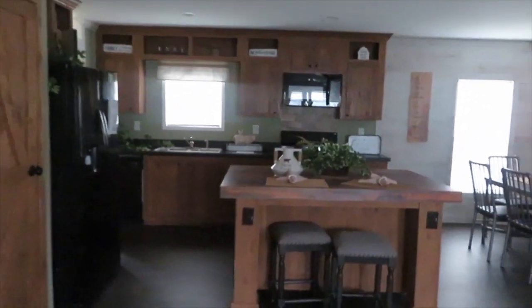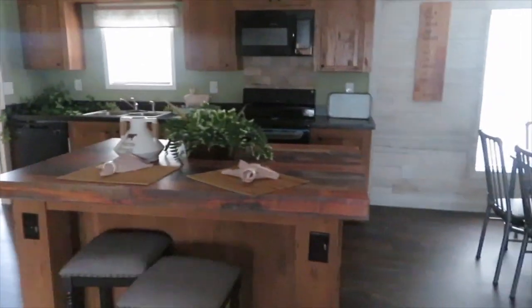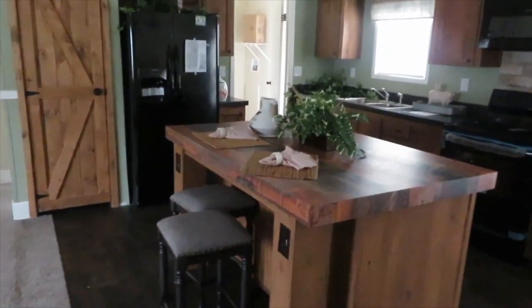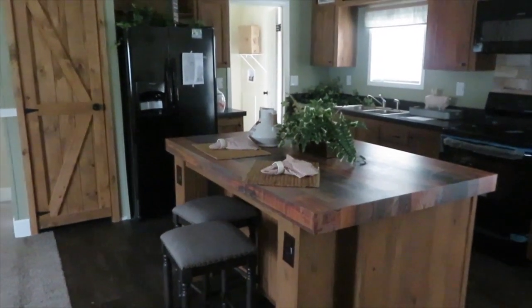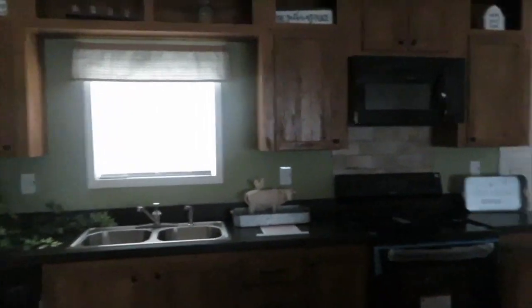I love the color of the cabinets. I love the two-tone counters, the black around the perimeter of the kitchen, and then the butcher block. And this is a funky color butcher block. Like, I really like that. I love this feature in the house. But like mine, it just doesn't have enough cabinet space.